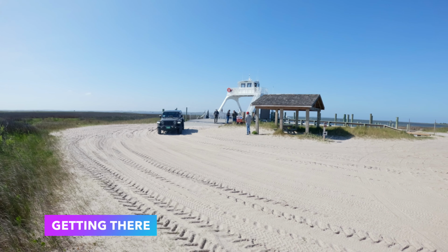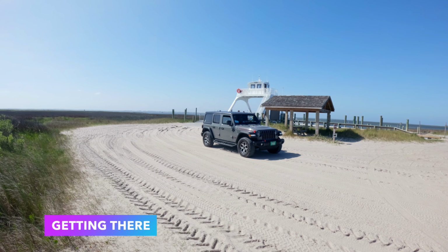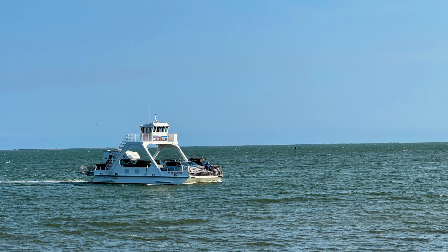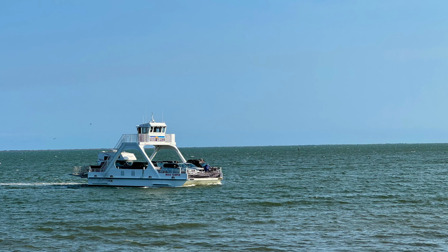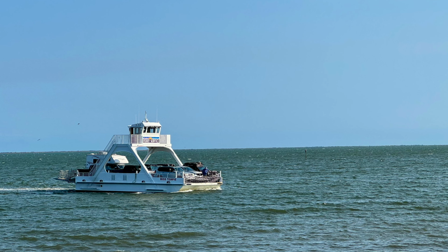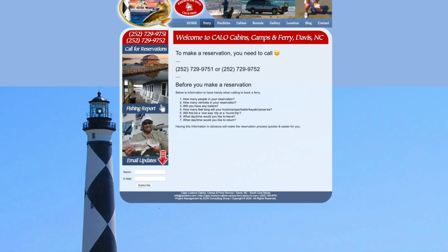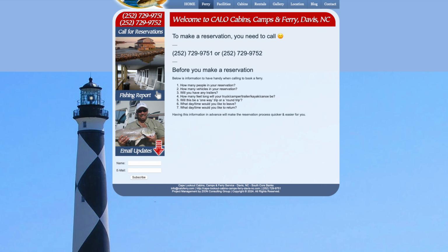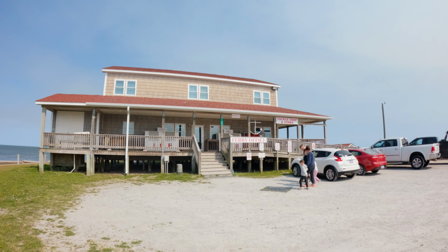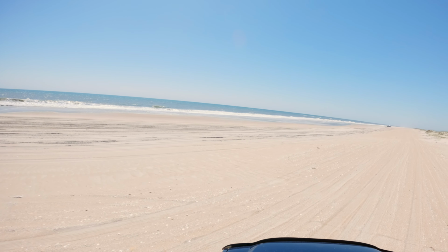Getting to Cape Lookout is an adventure in itself. The only way to bring your vehicle onto the island is via the ferry from Davis, North Carolina. The only other vehicle ferry service was retired at the end of 2023, so reserving early is key. For my 16-foot-long Nissan Xterra, the round-trip cost was $135, plus an additional $20 per person. Make sure you're ready to pay the quoted fees when you arrive at the ferry terminal, as they collect them on the spot.